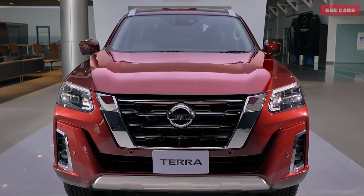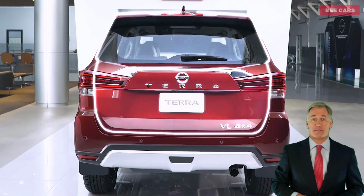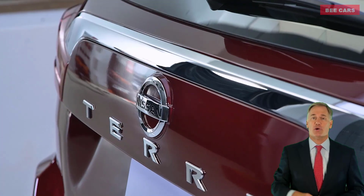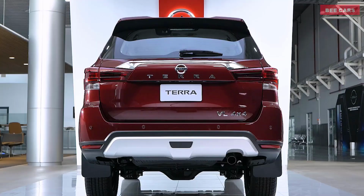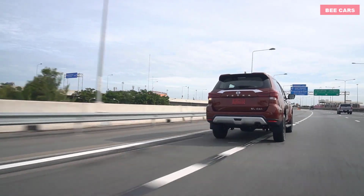When the Nissan Terra first came out in 2018, it gained a reputation for having the best ride in the pickup-based SUV segment. It also packed a number of innovative Nissan Intelligent Mobility driver assist features. However, it didn't exactly push any boundaries, and its competitors easily surged ahead just a few years later. Fast forward to today, the 2022 Nissan Terra comprehensively updated the Terra in response to customer feedback.